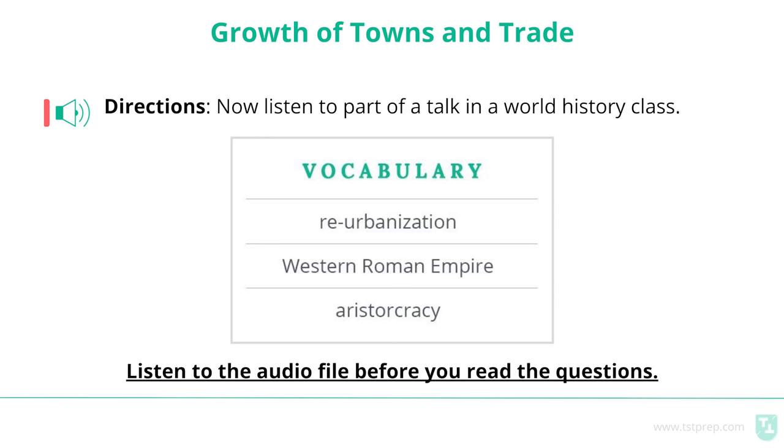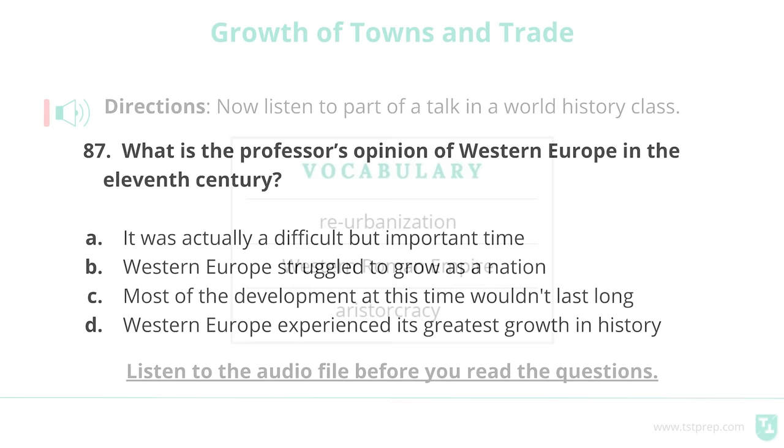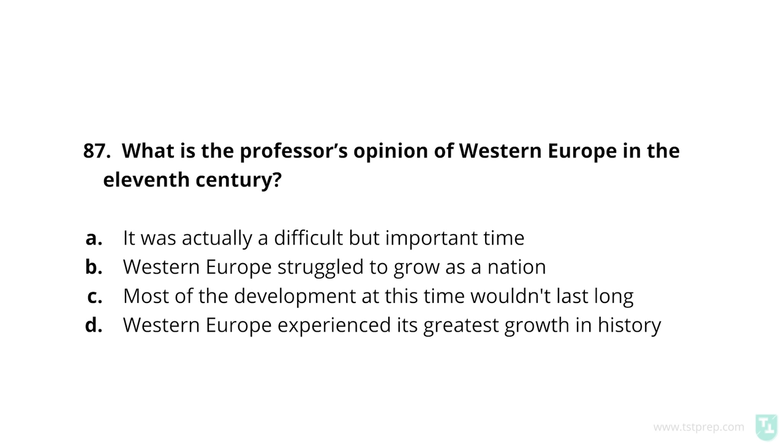Moreover, Viking raids had also led to a greater seaborne trade in the North Sea and Atlantic. Often, Viking-founded markets served as the center of new towns, especially in those lands where the Romans had never established a state and which were not urbanized at all. The Irish city of Dublin, for example, had begun as a Viking trading post. Question: What is the professor's opinion of Western Europe in the 11th century?